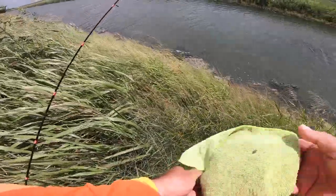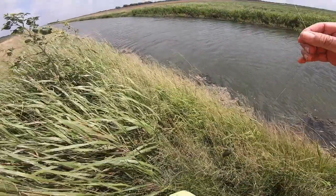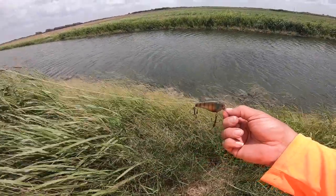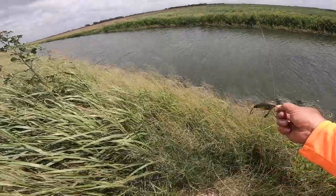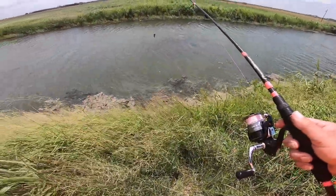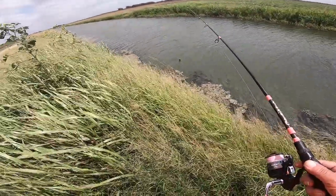Right. Well, that's three, four bass. And three with this, my rainbow Lucky Craft RTO. RTO. That's pretty good. Can't complain about that one.